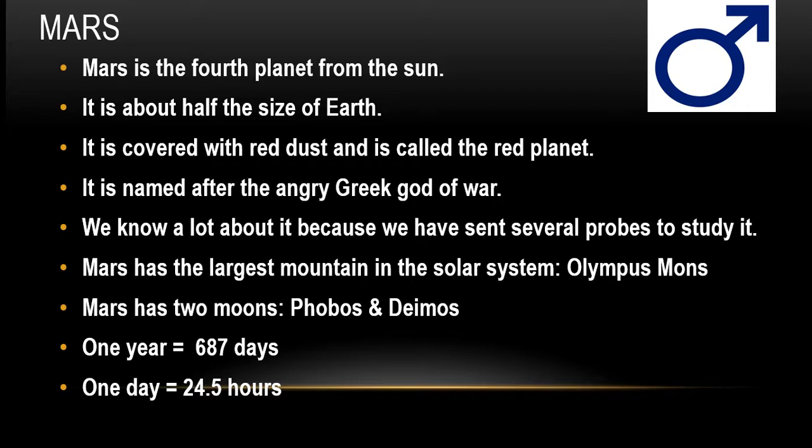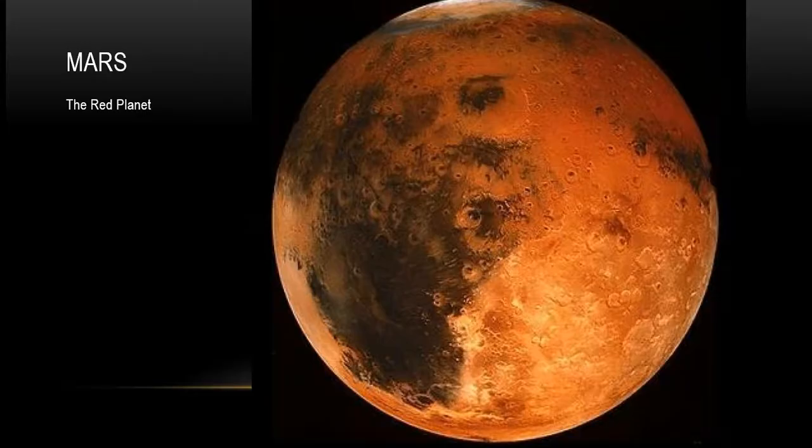So a lot of people have these hopes about Mars being the second Earth. Well, we'll see a video in a second. Yikes, okay. Here's a picture of it. This is a photograph that has been taken by one of our probes that have been sent up there. It looks very inhospitable.